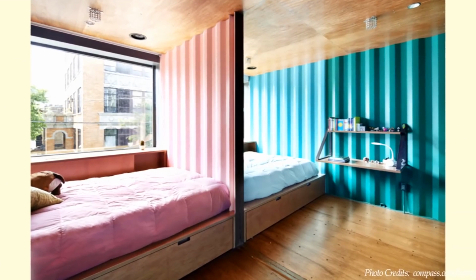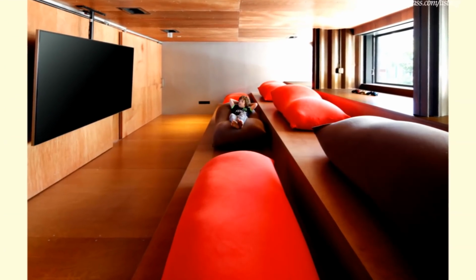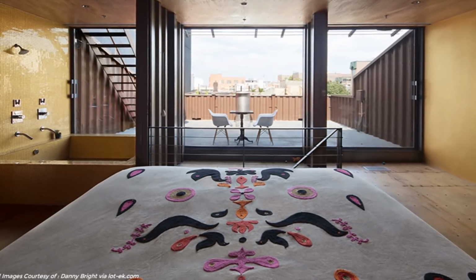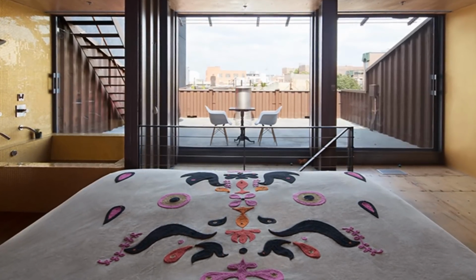The second level contains the children's spaces, including secluded bedrooms, a study room, and an open play area. The uppermost story houses the master bedroom ensuite with a large open shower. The space is fitted with floor-to-ceiling glass windows.